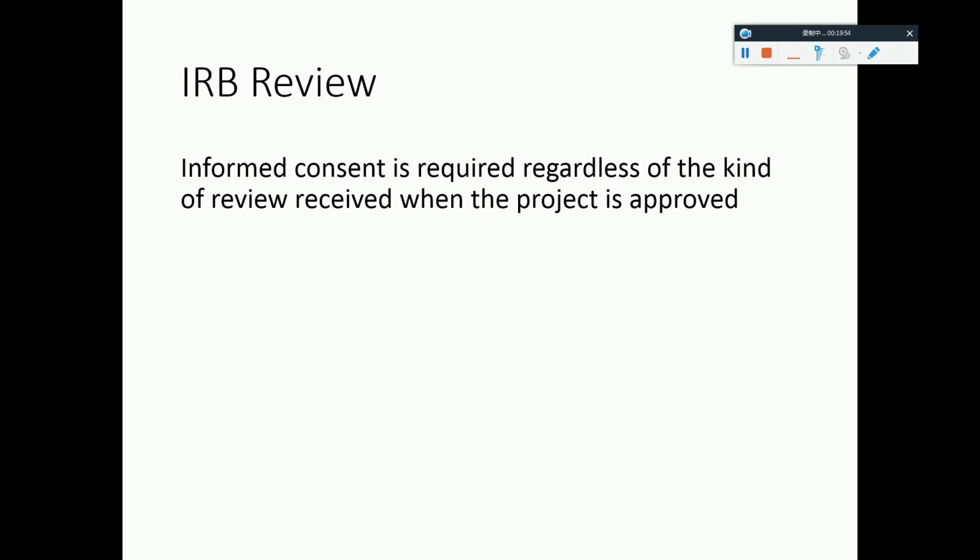Regardless of the type of review that your study will go through, exempt, expedited, or full board, informed consent is always required. That is, you have to tell your prospective participants what this study is about. We'll be talking about the format and content of informed consent in future classes, but just remember that your study may go through exempt review, may go through expedited review, but informed consent is always required.